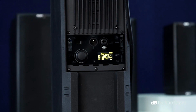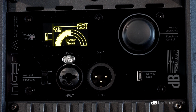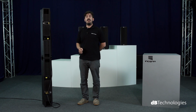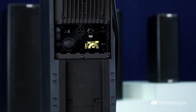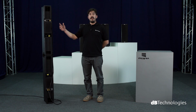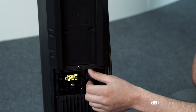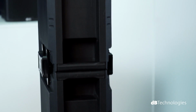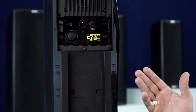All cabinet functions are easily controlled via a graphic interface and rotary encoder on the back of the cabinet. The organic LED display is visible even in sunlight. Thanks to the infrared communication system, the 2 speaker DSPs can exchange information. From this moment on, the 2 matched speakers function as a single system. Consequently, the settings of the first unit now apply to the second one too.